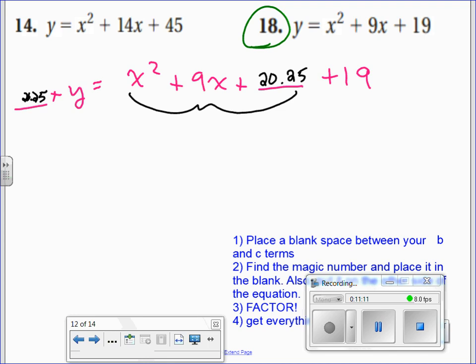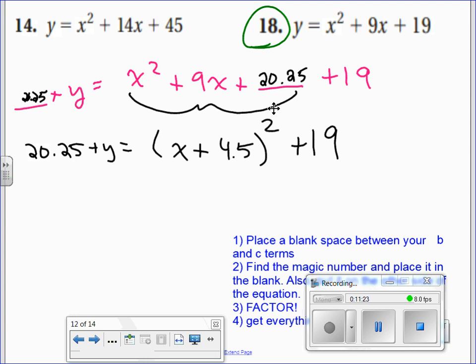Now we're going to factor out the perfect square trinomial that we have just created. It would factor into x plus 4.5 squared. Whatever number you originally get when you divide your b by 2, that's the number that always goes in the parentheses. And our last step, subtract that 20.25 over to join the 19.